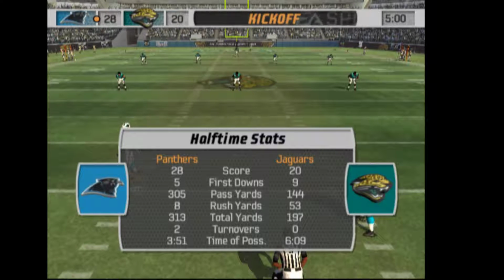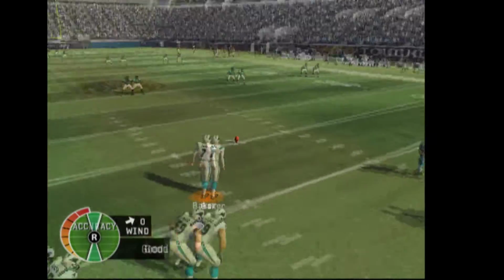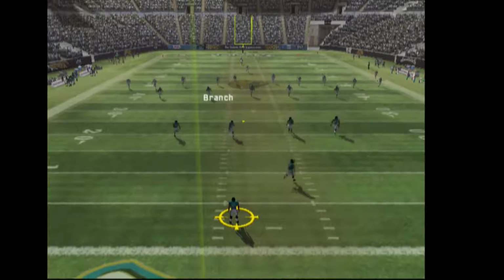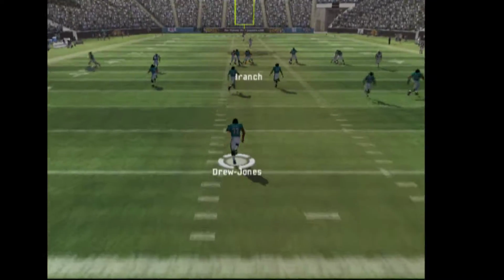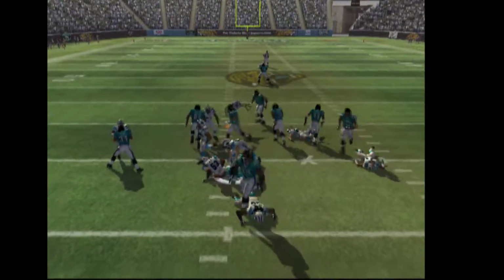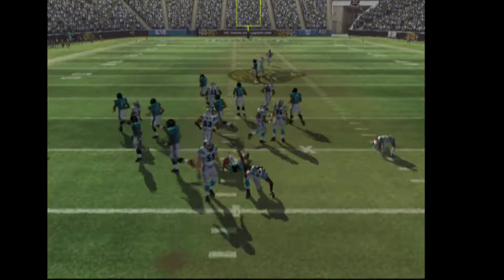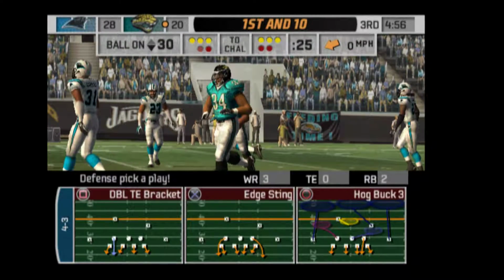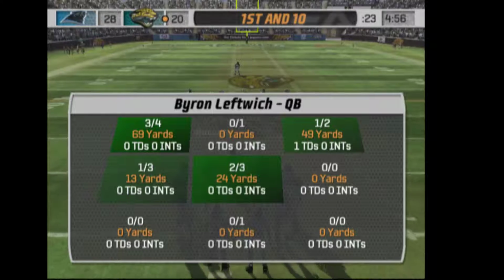Baker looks like he's just about ready to kick this one off. This one is fielded by number 32. Stiff arm to the ground. Number 32 accelerates and takes it down to the 30. It's 1st and 10.